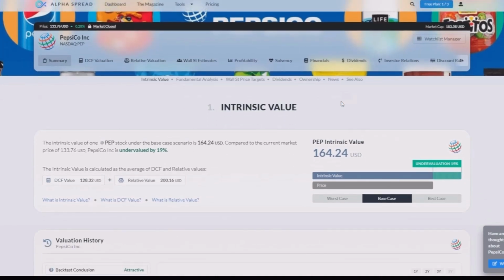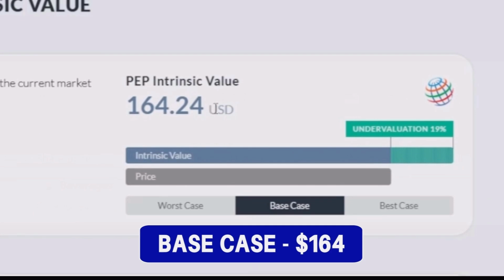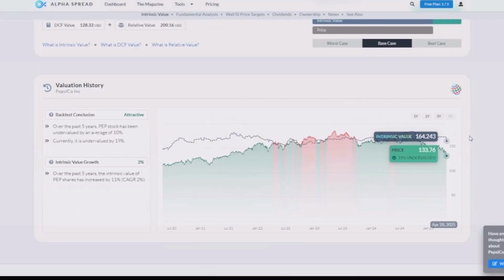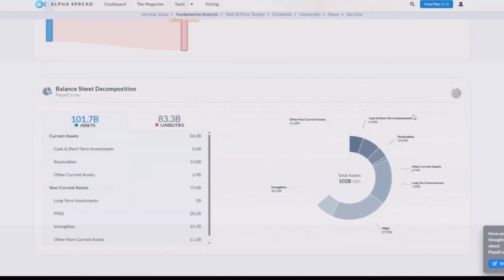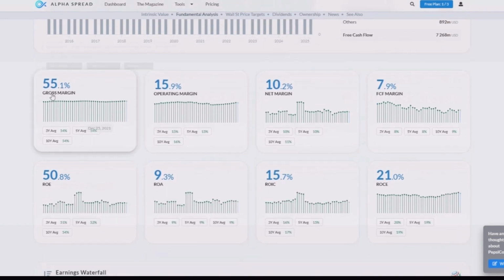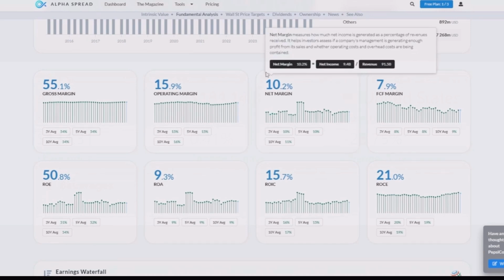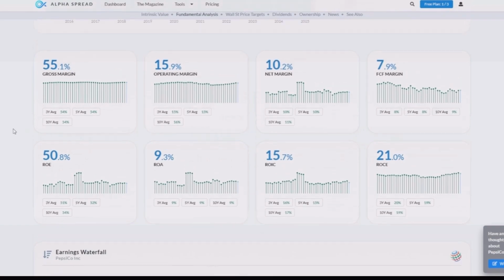Next, using Alpha Spread, the base case fair value for Pepsi is calculated at $164, showing the stock is currently undervalued by about 19%. Additionally, if we scroll down to Alpha Spread's free cash flow analysis, we can see that over the last 3 years, Pepsi has delivered consistently positive free cash flows with a solid margin of around 10%. Demonstrating strong financial health and stable growth.